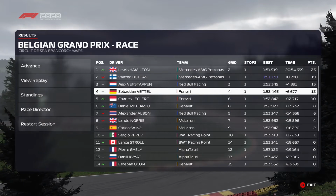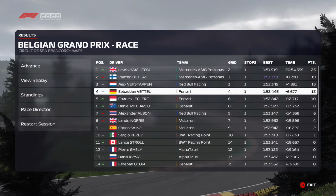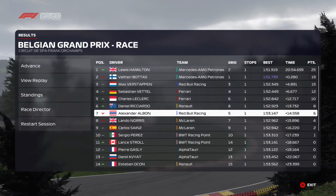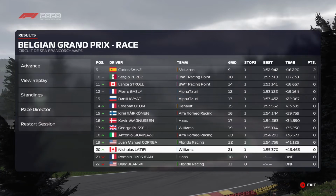It's time to see how things are shaping up in the Constructors' Championship. Mercedes continue to extend their lead. It's been an absolutely wild weekend of Formula One action. I can't wait to see what's next.